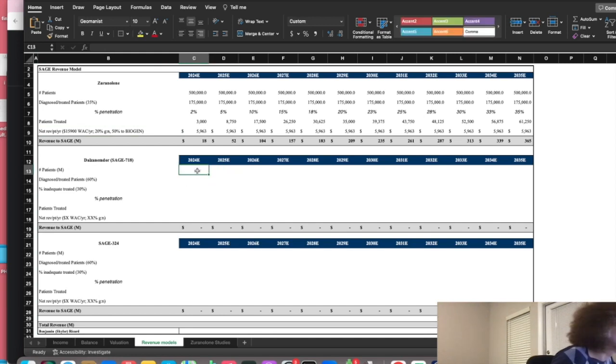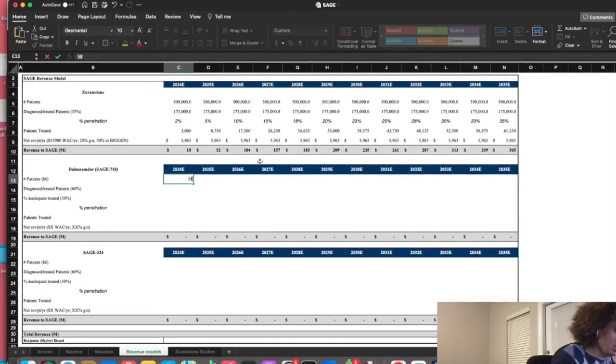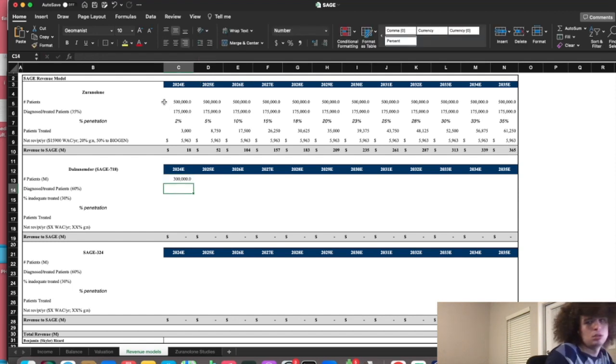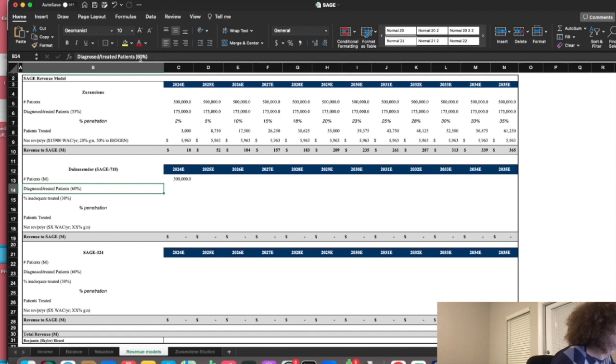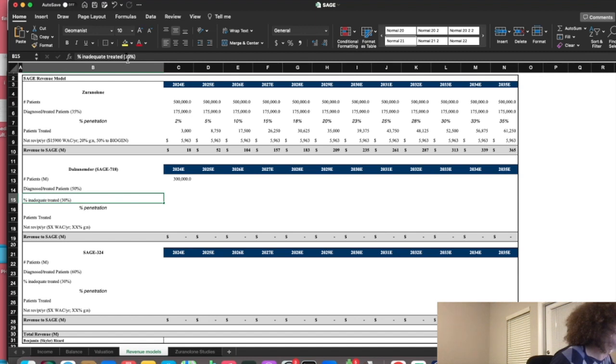We'll take a step back. So we were saying this was 58 million, so we'll call it 58 million times 0.005%. So that would be 300,000. So diagnosed treated patients would be, I mean, we'll just call it 50 for now. I just want to do some back of the envelope stuff and start putting this in there and then maybe check on each assumption individually.